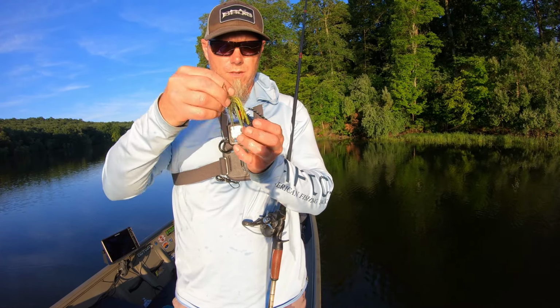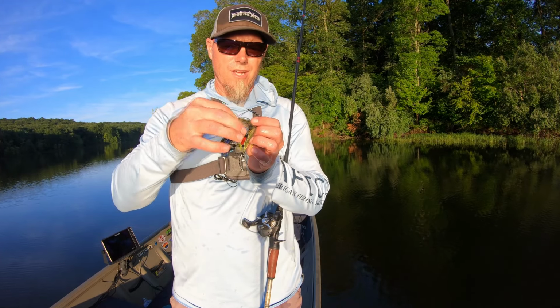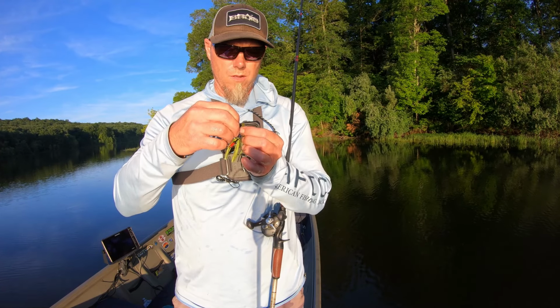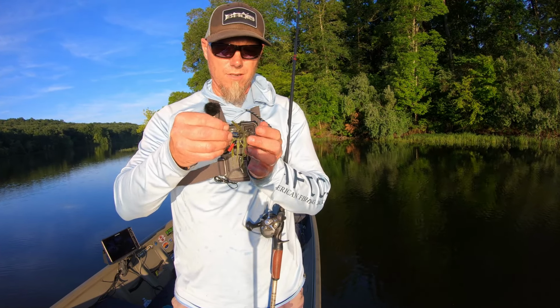And a lot of times if I have a black and blue type of jig, I put a green pumpkin trailer on there. It just gives it a little bit of contrast, and it's really worked for me over the years. So give it a try. Maybe a lot of you guys do that already, but it's something that I discovered several years ago and just thought I'd share it with you. It works.